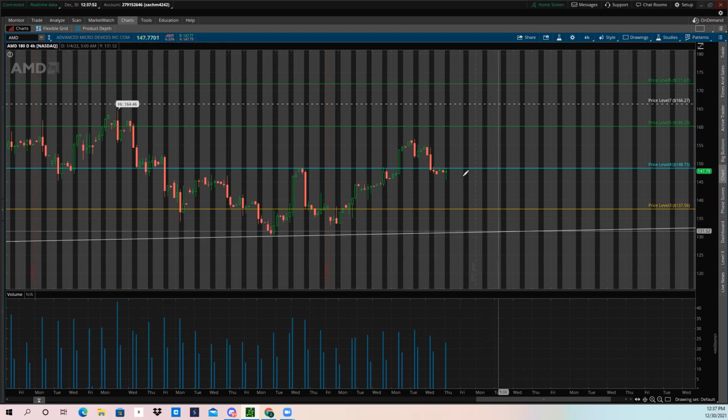So basically, here's our base support level. Below here, we need to be cautious. Our next line of support is going to be that trend line, because we have dipped below here before, but we bounced nicely off of the trend line. So we're going to need to keep this 137.56 as a strong support level. If we dip below there, look for a bounce off of the trend line.